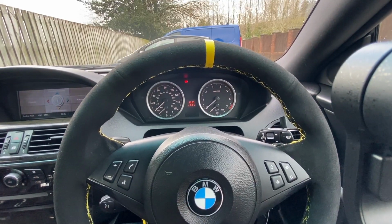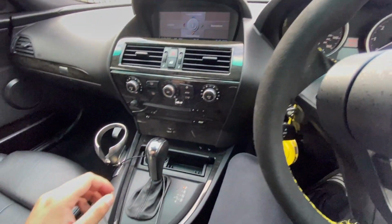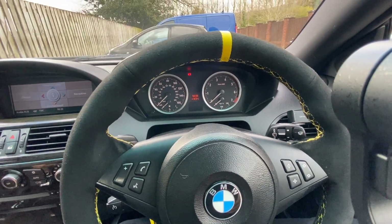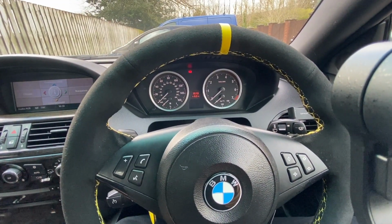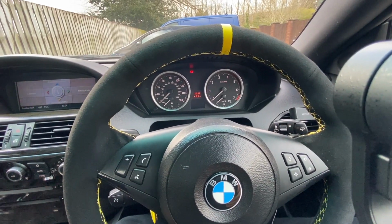Fourth, but not last, is there are no paddle shifters. So we have the gear selector, which you can put into manual and then upshift and downshift, but it would have been really nice to have some paddles on this. I don't know if you can retrofit them. It's not the biggest thing in the world, as I go along and as I get more cars, there'll be something I could appreciate in the future.